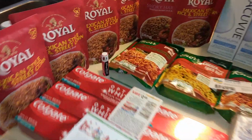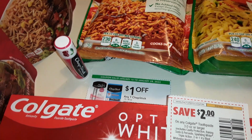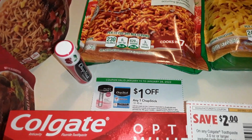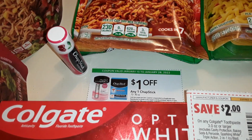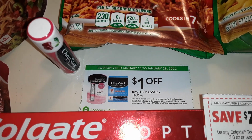Alright, keep going. Chapstick. And these are by the register, so they're getting harder and harder to find. But they are $1.79, with tax come to $1.92, from the Extra Savings book. And as you see, it expires January 28th. There's a $1 off store coupon.